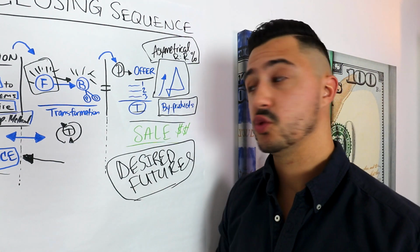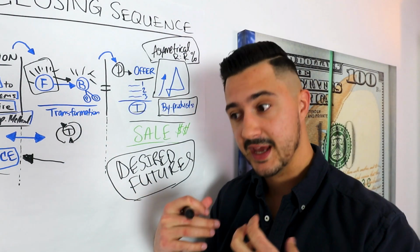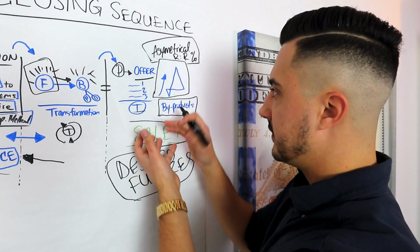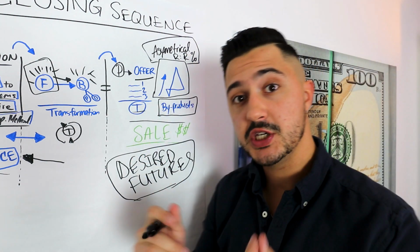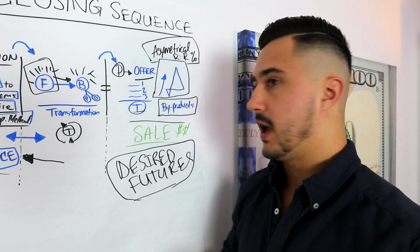But typically, if you do it right, you stack it up, this prospect, and you have conviction behind your words, and they believe it to be true, you're going to close deals. And so you want to show them this is the upward trajectory, or this asymmetry that they're going to achieve through going through this process. And again, you're selling them the desired future and whatever they told you.